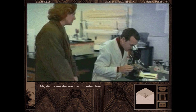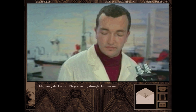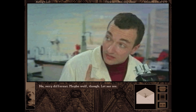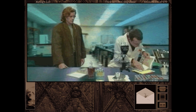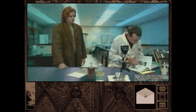Ah, this is not the same as the other hair. It isn't. Very different. Maybe wolf though. Let me see. If it's not a wolf, I'll be extremely concerned.